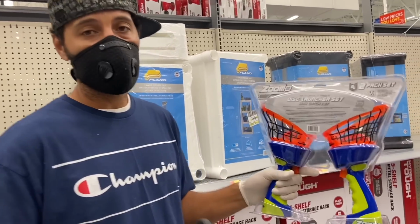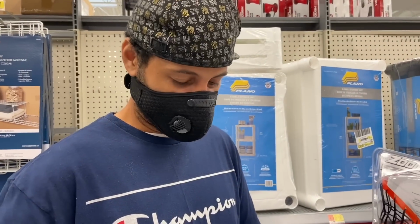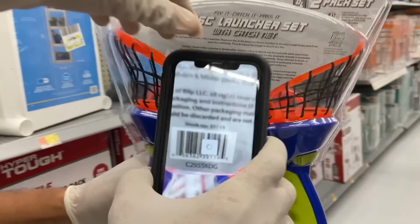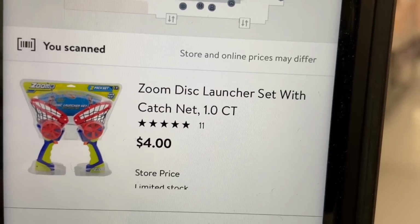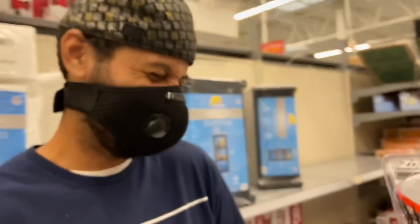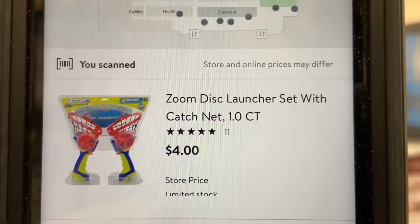So let me show you what it's looking like today. And you guys have to run to Walmart. Let me brighten it because your screen is always super dark. Yes. All right, so here we go. Look at that, you guys. Zumo disc launcher set with catch net, $4. Boom. $4. Oh, here, you say it. You know you want to say it? No, I'll say it for you. Boom, boom, boom. $4, you guys.